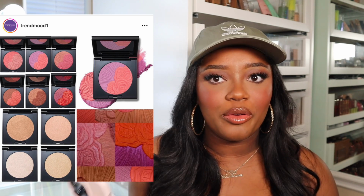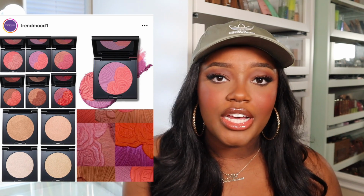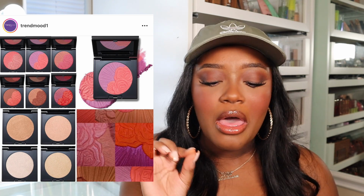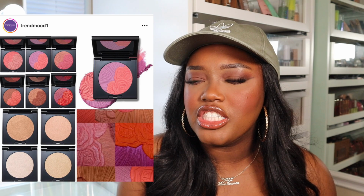I don't know which ones I'm gonna get because I need to see them on other people before I make a decision on which blush I wanna get. But for sure, I know I'm getting the blush that has the little red in it. You guys know I love red blushes because I know that's going to show up so well on my skin tone. But I am so excited about these. These retail for $44 each, which is pretty pricey. I don't remember her blushes being this expensive like the other ones.